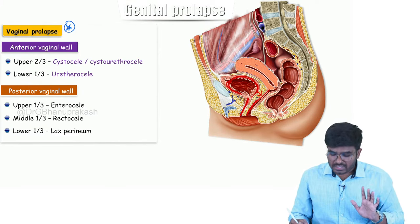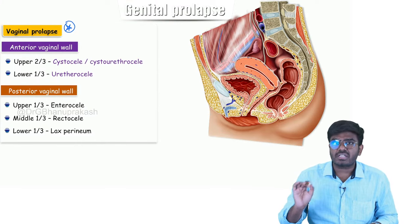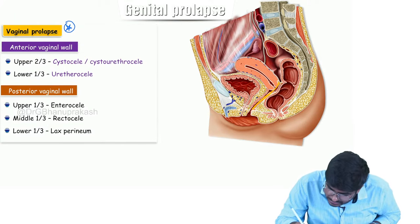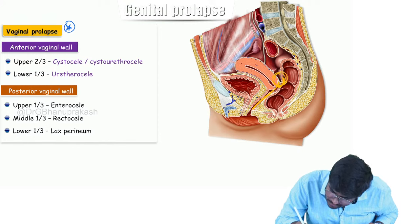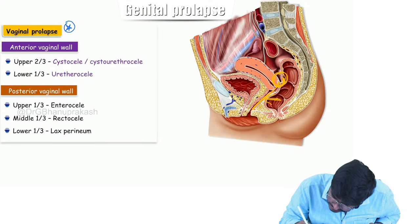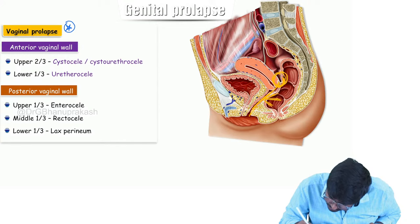Now, let's talk about the posterior vaginal wall. Posterior to the posterior vaginal wall, which structures are present? See, this is the posterior vaginal wall. Now, back to the posterior vaginal wall, which structures are present? In the upper area, what is there? In the upper one third, cul-de-sac is present. In the middle one third, directly rectum is present. And in the lower one third, this perineum is present. This area is called the perineum.